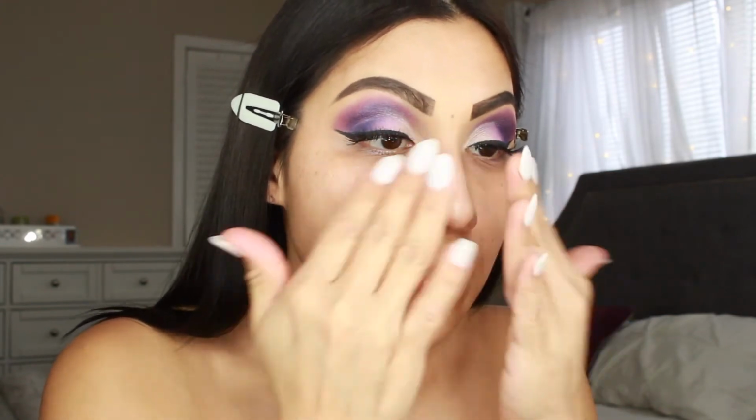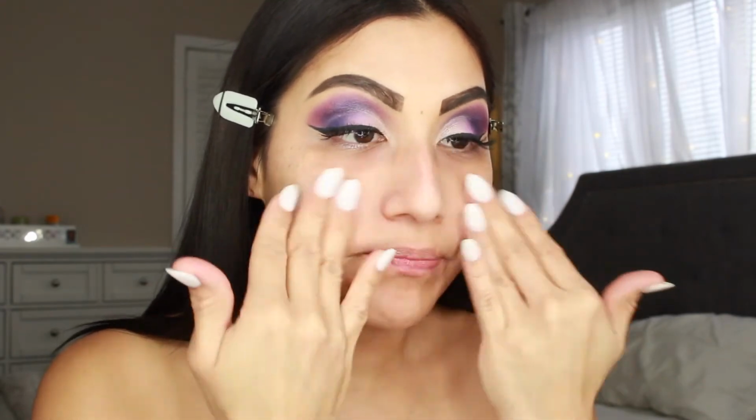I think I've only used this once, if that. Actually, no, I think I used it once or twice. So I'm going to just grab some right here, and it's a little moussey. It kind of reminds me of the Benefit Porefessional, and it feels exactly the same way. So, okay, there you go. Looks pretty good, actually. Don't mind the sparkles on my face, that's from the shadow, but not bad.